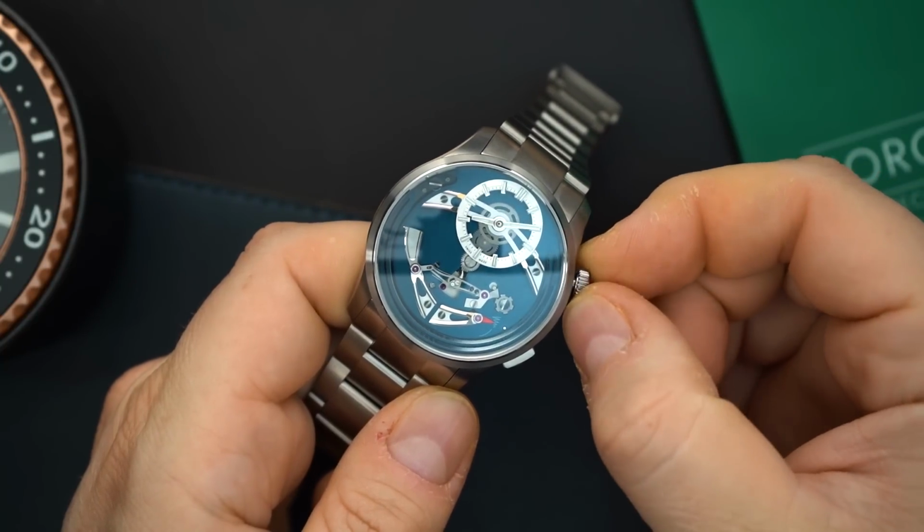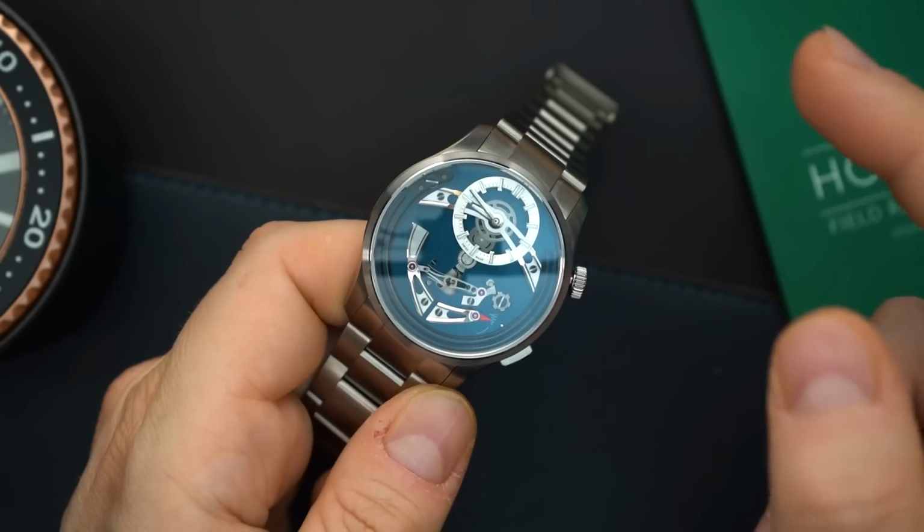Anyway, one more time, let's listen to the chime, and then we will do a quick lume shot.